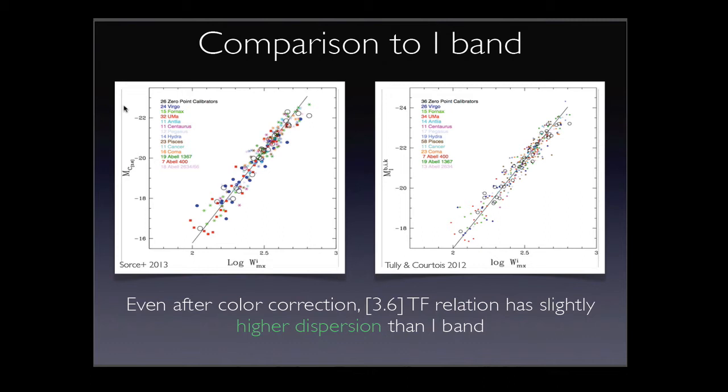So what we actually put this down to is that in the mid-infrared, like when you're looking in the I band at a galaxy, you're seeing a certain population of stars. When you go to the mid-infrared, the AGB stars that were previously quite faint in the I band suddenly become very, very bright, and they're adding to the total light that's present in the galaxy. So now you've got a different population, and the AGB stars do have more population effects on their magnitude. So you're seeing that dispersion in there.